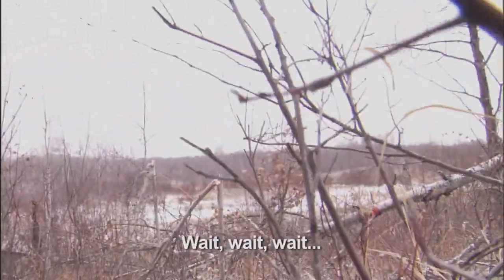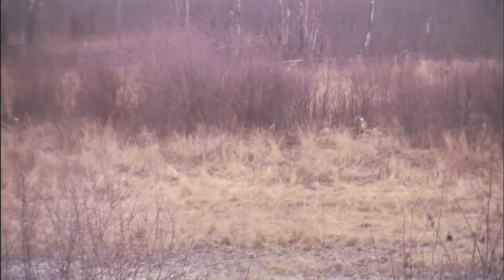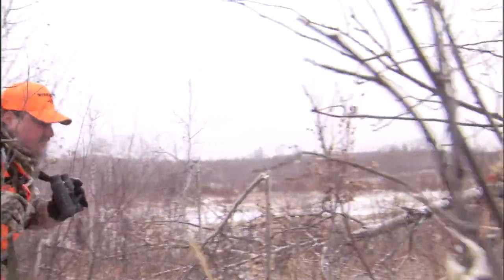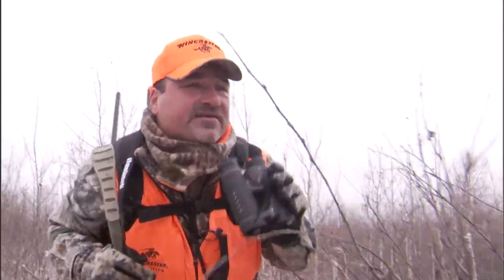Wait, wait, wait. There's some does. See them? I'm gonna try and slip up here to this log. Blow down right here. I don't think they're gonna see me. When I got to the second scrape site, there was some does already at that spot. And several of the does were standing right in the scrape at the Drop Time scent dispenser. And so that was where I was gonna set up, do some more rattling and grunting, because where there are does, there's big bucks.